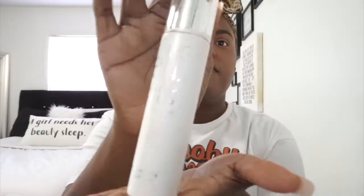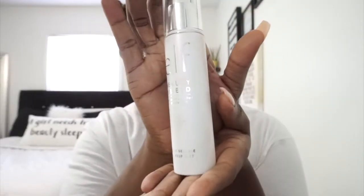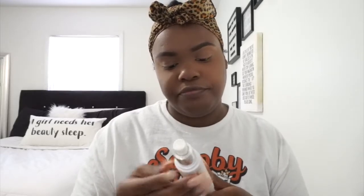Now I'm gonna set my face. Lately I've been using this e.l.f. Beauty Shield Antioxidant Enriched Skin Protection Daily Defense Makeup Mist. It's supposed to protect your skin against the environment, the harsh environment.